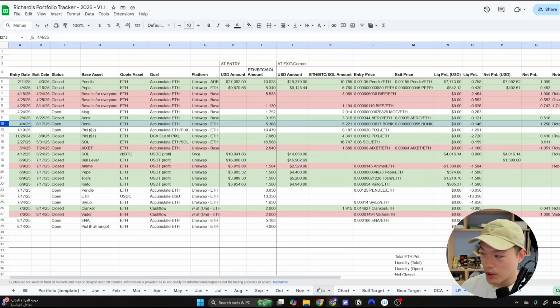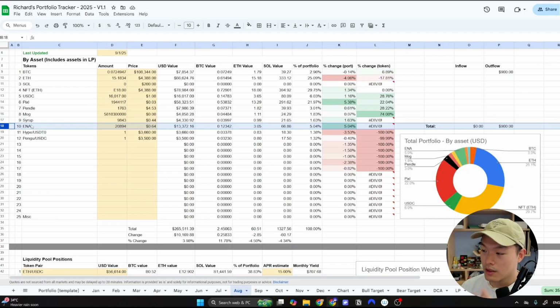I swapped my Bonk for Athena instead. If you don't know what Athena is, the ticker is ENA. You can go ahead and do some research.